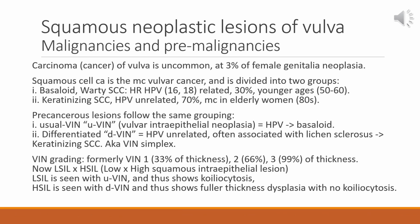Squamous neoplastic lesions of vulva, malignancies and premalignancies. So in general, any carcinoma of vulva is not very common, and in all of the female reproductive tract cancers, only 3% arise on the vulva.